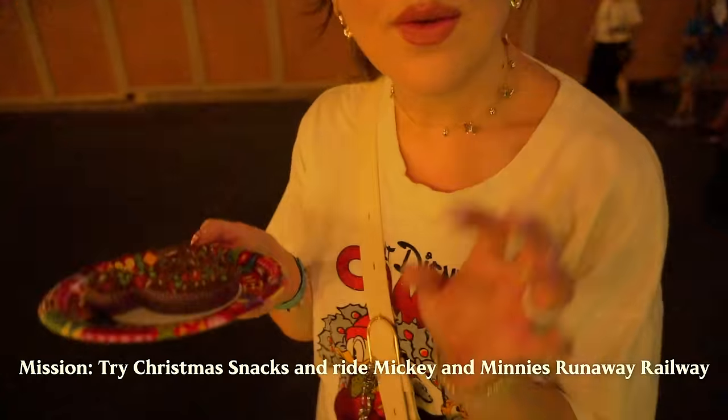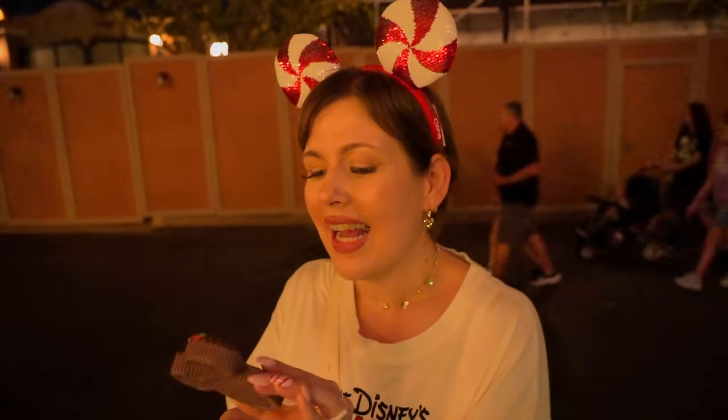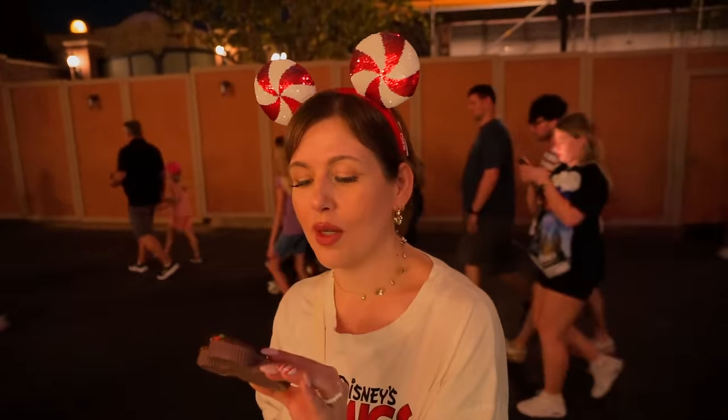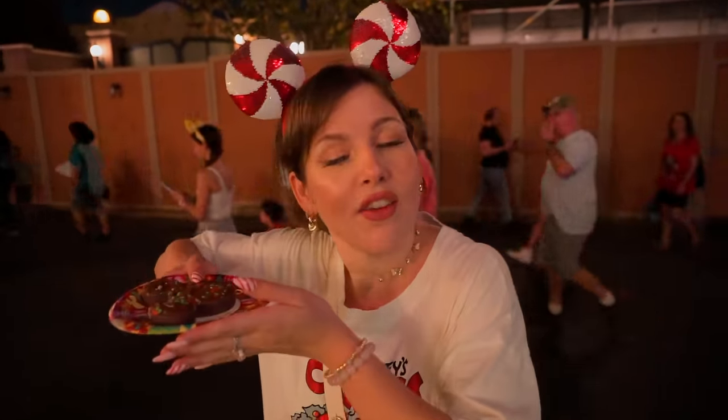We're outside the wreck. We've just come out of Rise of the Resistance and we managed to pass a stall that had the Christmas brownie, and truth be told, it looks a little sad in real life compared to what it looks like online, but it smells delicious. So I think we're actually going to head to Mickey's Runaway Railway and we're going to eat it there, and I'll give you my verdict.